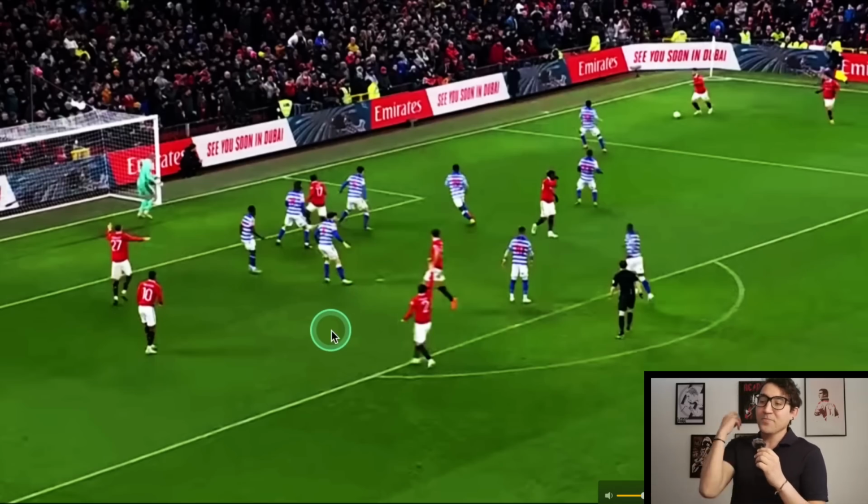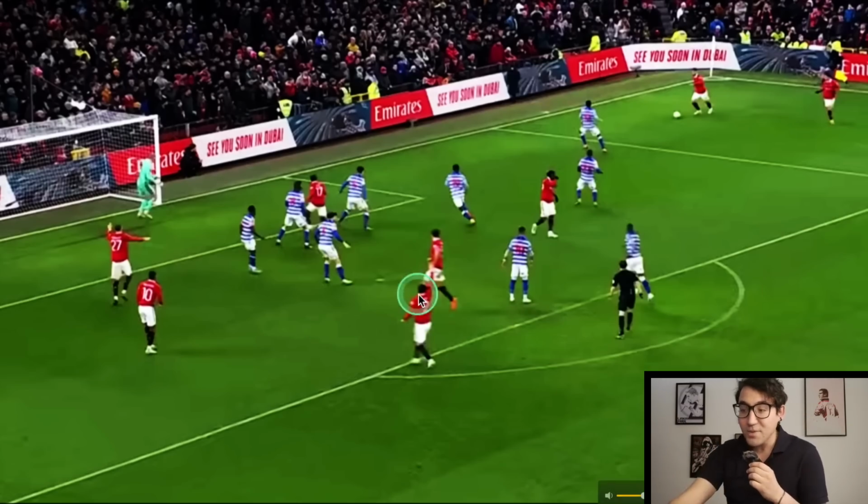Why? Because when you have a set piece like this, usually you set markers for the players who are in the box, right? You're like, okay, you take this one, I take this one, you two take those two, and that's it. But here, because Maguire and Lindelof were outside of the box, they were not part of the equation. Now, Reading were ready for 4 players in the box. Now, they have 6 players in the box. So that's the first problem.